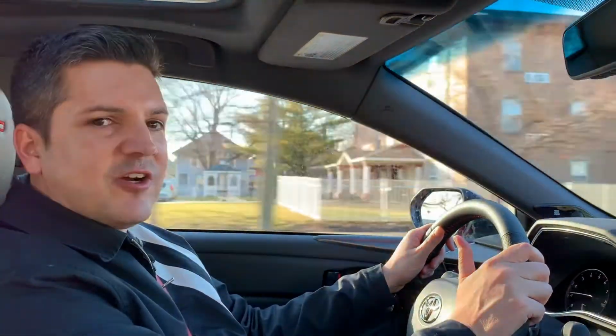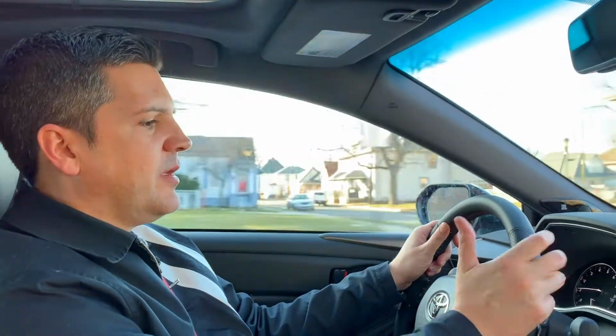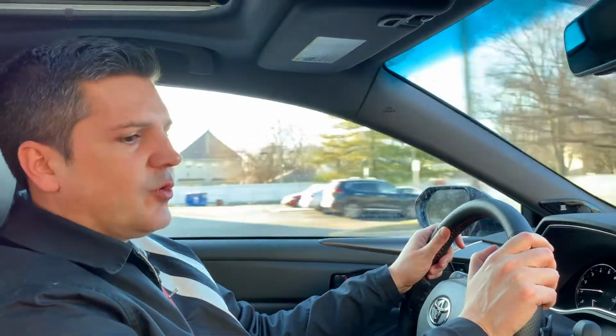It's not a hardcore race car. It's not like you get a Subaru STI or something that's really stiff and firm. It's just a car that is fun to drive on a weekend, but also very pleasant going back and forth to work every day. And I think Toyota just did a really nice job with this car all the way around.